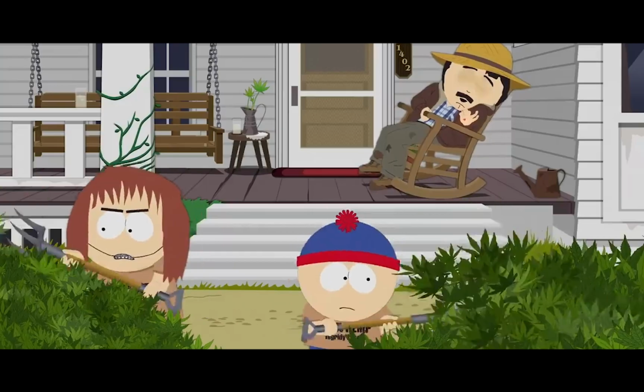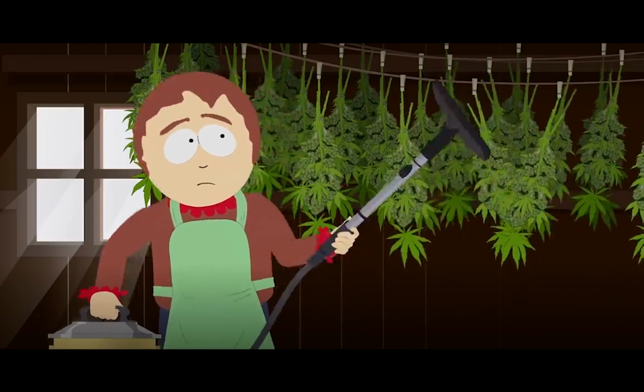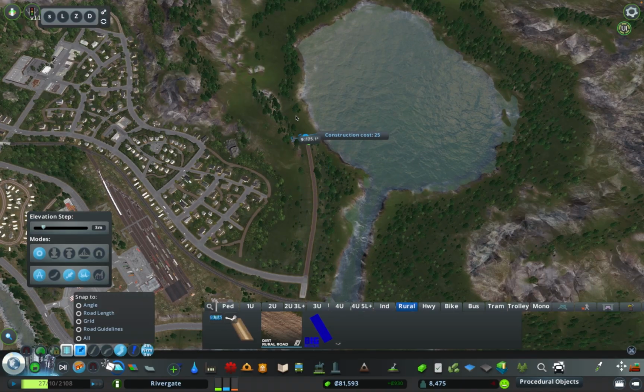That's right, y'all. Come on down to Devereaux Farms, man. We got that Johnny Frank OG pack. We got that Mad Madison pack. That's right. We are going to build a weed farm.